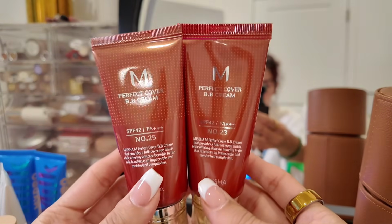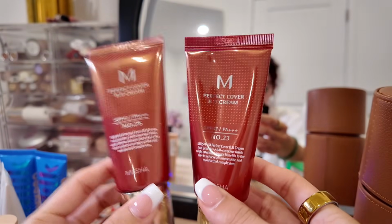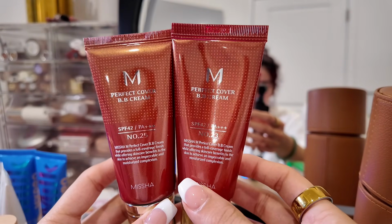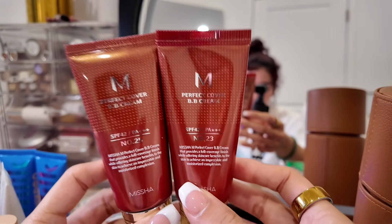Next is my Miss Ha BB cream. This is the red BB cream. Again, the shades number 23 and 25 to mix. I don't like this BB cream as much as the purple one, so I am going to give these away.